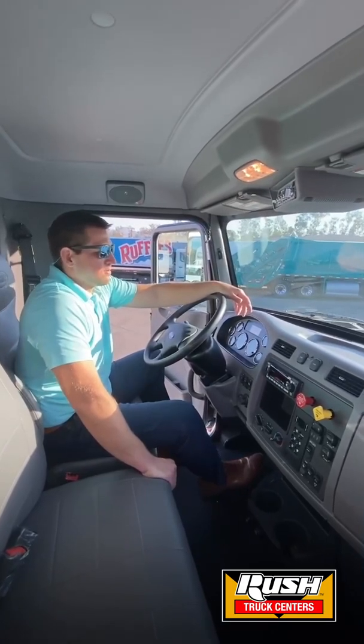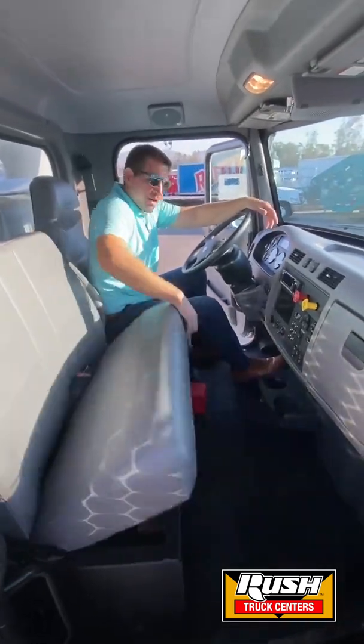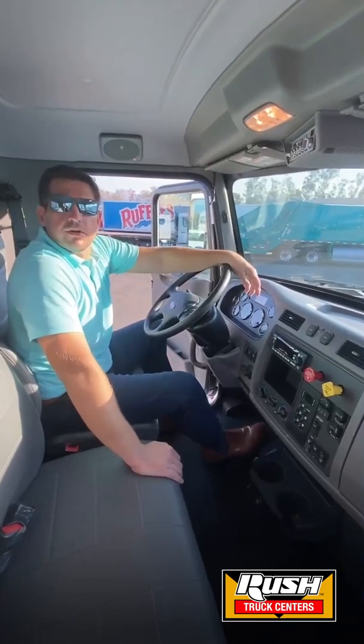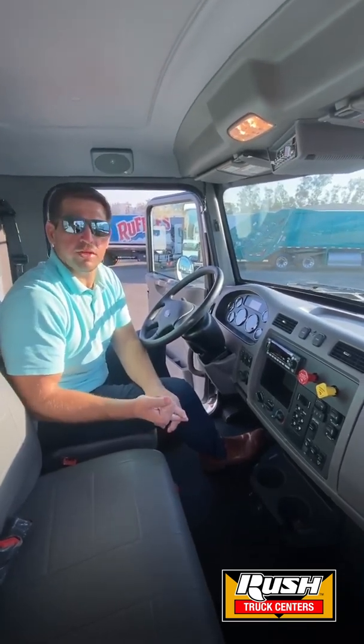Now, Mr. Customer, I know I showed you a lot. Showed you a lot about this truck, how every little detail can make you money, from just the storage under the seat to the motor under the hood. Mr. Customer, could you see Rush? Could you see how Rush would be a benefit?